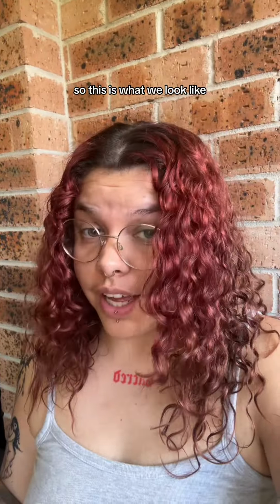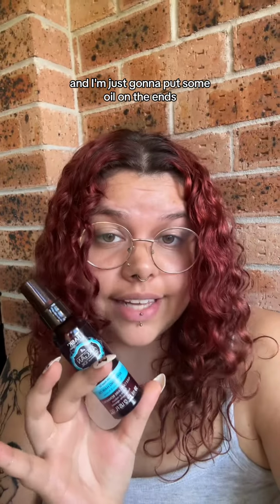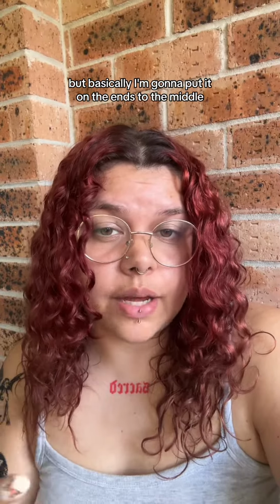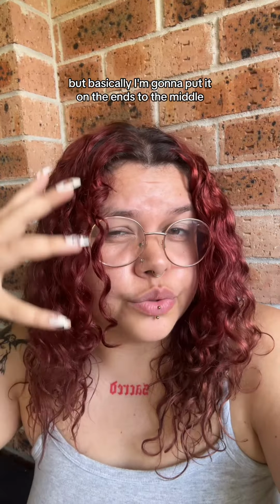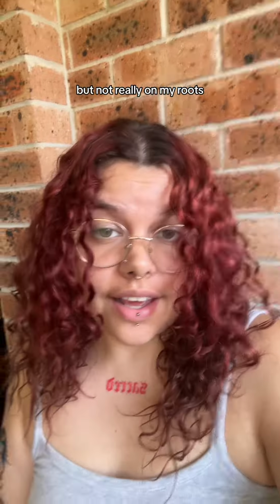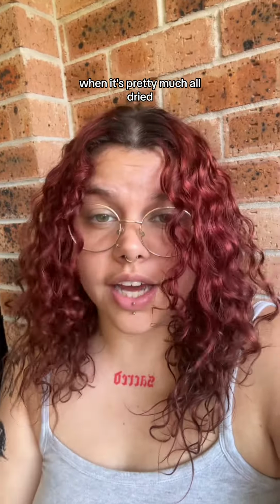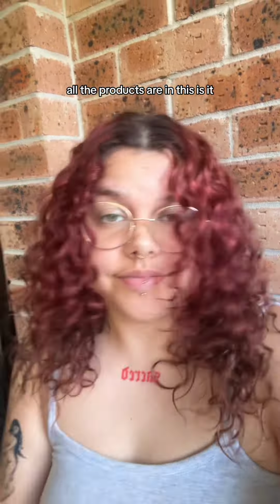So this is what we look like all shaken out. There's so much more volume. And now I'm just going to put some oil on the ends. I'm going to do it off camera, but basically I'm going to put it on the ends to the middle, like the bottom two thirds, but not really on my roots. And this is how my hair looks when it's all done. When it's pretty much all dried and all the products are in, this is it.